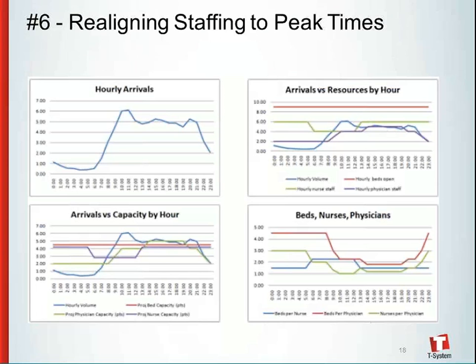All right, so the last strategy is realigning your staffing to peak times. Now, we all think that we know when patients are coming in, but when you actually use the technology to look at the arrival times, you're often surprised. The peaks are coming much earlier in the day than you think, and the valleys are coming at different times than you think. It's really important to know exactly what's going on in your department so that you can leverage your staffing appropriately.